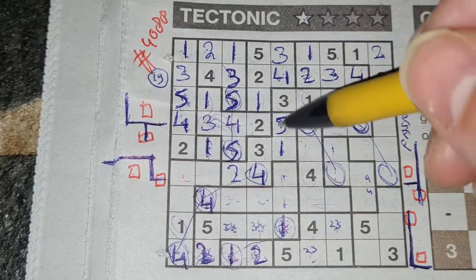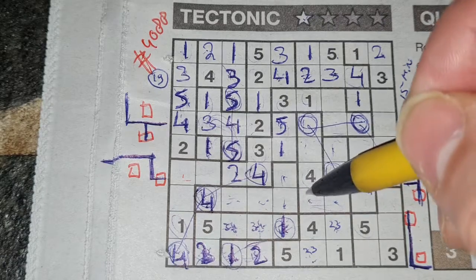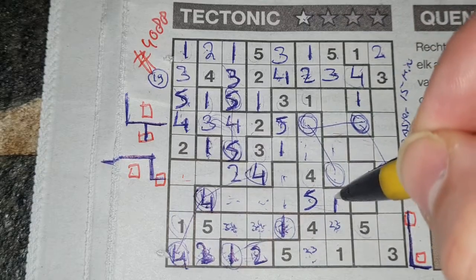These 2 boxes can be 5. That box can be a 5. So 1 box left for the 5 in this L shape should be here. These 2 boxes can be 1. So 1 box left for the 1 should be there.